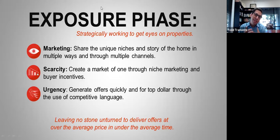And then urgency is similar, but different. We want to create speed to the property, speed to offers, speed to execution or ratification or whatever you call it in your area. And then, of course, speed to closing and funding. We want quick offers. We want a lot of interest. One of the ways, we do it a lot of ways.